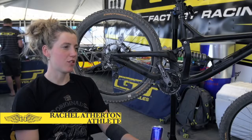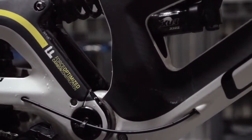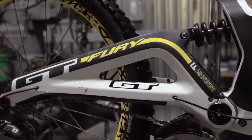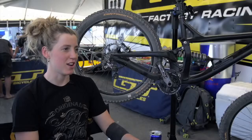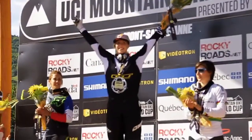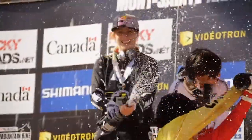The initial impression of the Carbon Fury was, it was a lot better than I expected it to be, in all honesty. It's been on the World Cup circuit for a good few years, and me and Gee first rode it, and we were both really surprised by how well it rode. That was cool, to know that was the bike we were going to be riding, and it suited me really well. I got on really well with it. I had one of the best seasons I've ever had on it.